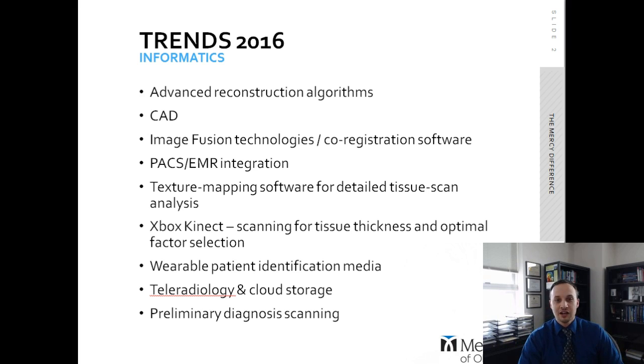Something interesting that one of you reported was texture mapping software for detailed tissue analysis. I think software and applications that are out there are going to be able to give us lots of information. Could that potentially one day replace invasive investigations like biopsies? Perhaps. It'll be interesting to see if biopsies are not necessary in time because the rendering based on algorithms and software already reports cellular components and makeups. Could that happen? Absolutely. Brace yourselves.